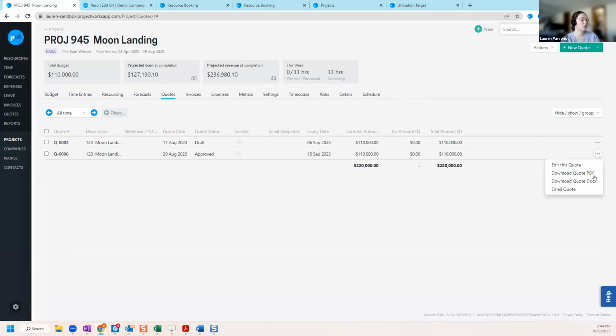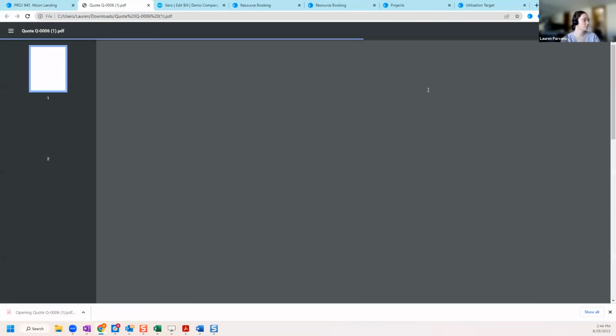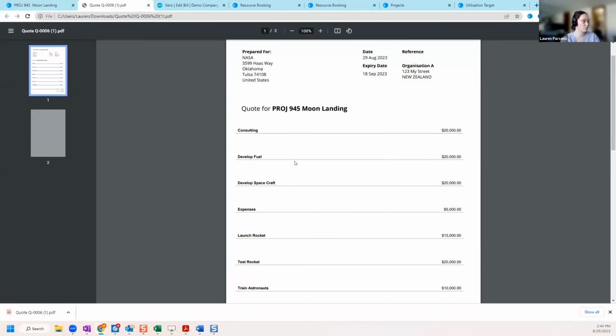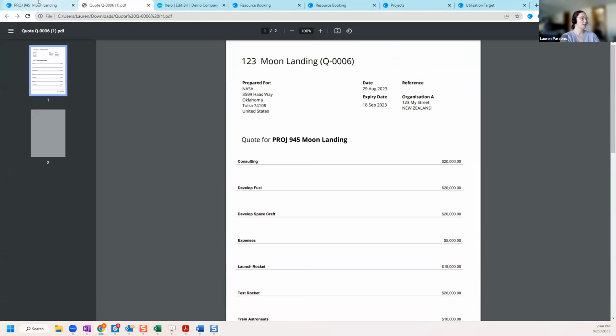And you can now, so we can download it. I'll show you what that looks like. And you also have the ability to now email it straight from Projectworks. And we can play around with the formatting. But this is essentially what it could look like.